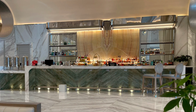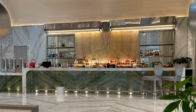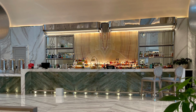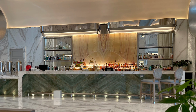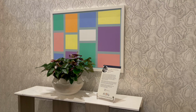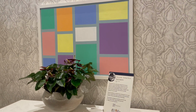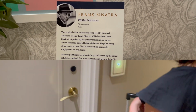The lobby bar is open 4 p.m. to 11 p.m. daily and also had a complimentary breakfast offering during our stay with fruit, coffee, tea, and breakfast bakery items. This original unique artwork from the late and timeless icon Frank Sinatra was highlighted in the lobby.